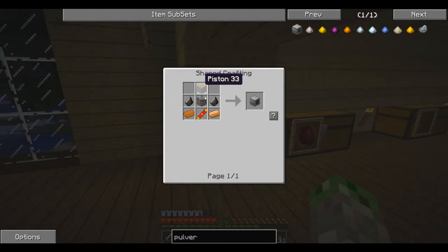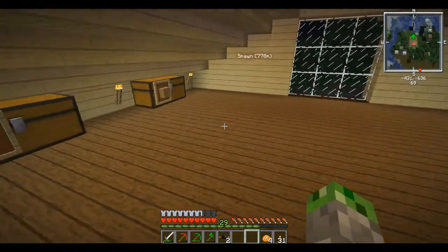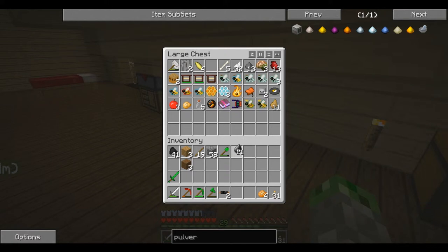The more important one I wanted to make, actually, was the pulverizer, which is piston, machine frame, two copper, two flint, and a redstone reception coil. You'll see these redstone reception coils occur a lot in thermal expansion as well. So we'll make one of those. We need some flint, which I think is in here. Yes, it is.